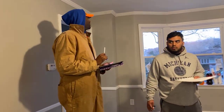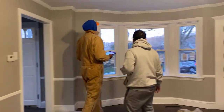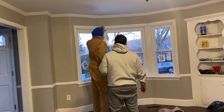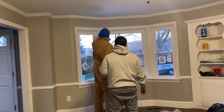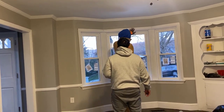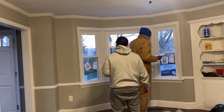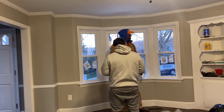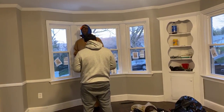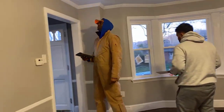So this room, I would say we just need to check off. I mean, this doesn't look all that great. See these paint drips? See that gray coming over the white here? Other than that, I think it looks really good. So just a couple touch-ups in here, man, and I would say we just check this room off.